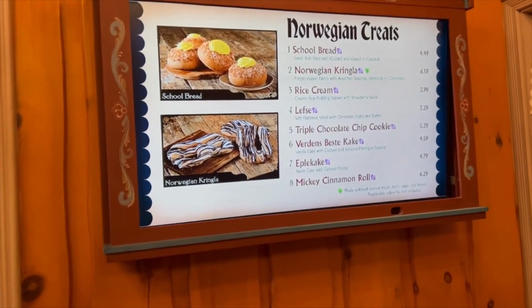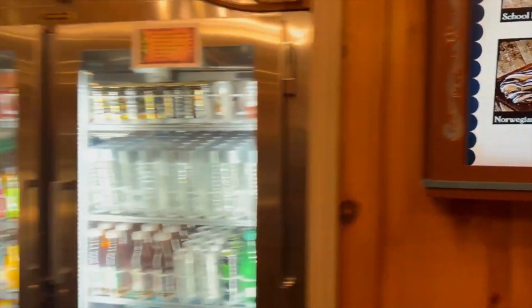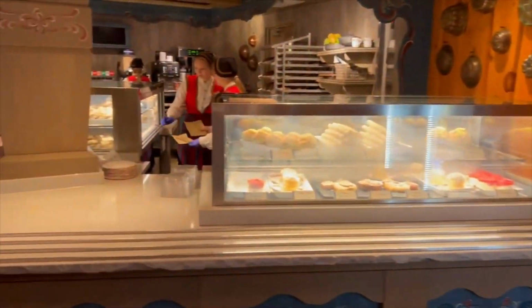So as you can see, it clearly passes the fat test. I think that's one of the most fun slow boat rides in all of Disney. So I like to make that the last ride of the day because it puts me right here to get some Norwegian treats, including school bread, which is the most sold treat in all of Epcot. Also, Norway is one of my favorite places to watch the fireworks. So it works out fantastic.